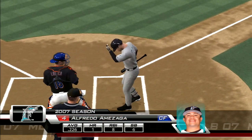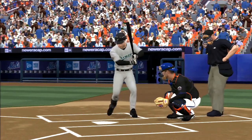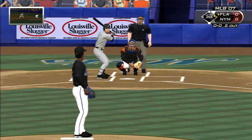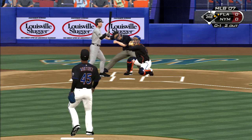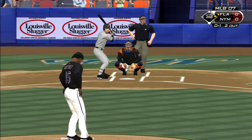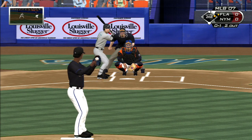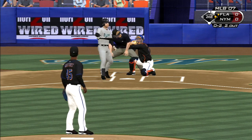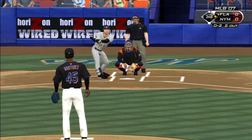Alfredo Amezaga will get his first cuts here. Good fastball to start the at-bat from Pedro. It's 0-1. And with Delgado holding tight over at first, there's a good-sized hole to shoot for on the right side. Let's get this easy out, huh? He's set, now the pitch. And he gets him to swing through that one. He's in control, 0-2. Got to shorten up your swing now and try to protect the outer half.